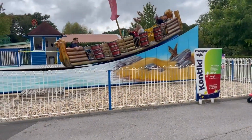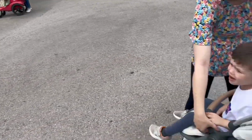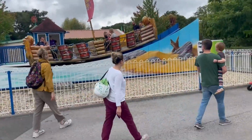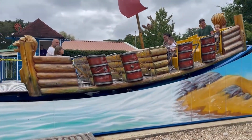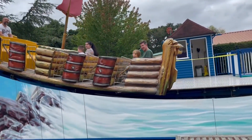So this one's called Contiki. I bet he'll go on this one. Last time Mummy was scared filming him. So he's going to go on there while I look after Emma and the pram as it rolls away. And they're off back and forth. Whoa, it's picking up speed already.